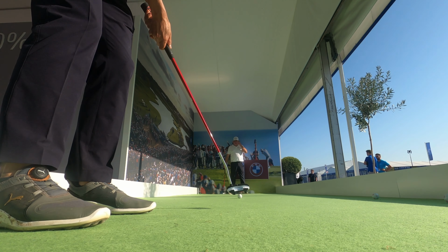So we've got a Hilton chipping challenge. I think you're meant to get balls into different spots, like the suitcase, the dog bed, the ice bucket, and the chest of drawers. Not sure what you win though. So the prize on the line is two nights in a Hilton hotel worldwide if you get four balls in out of five. All right, let's go in.